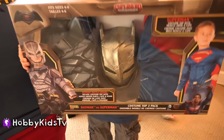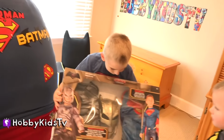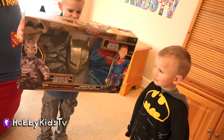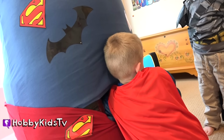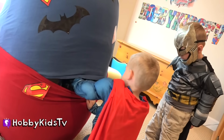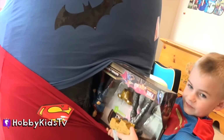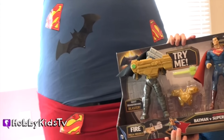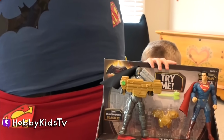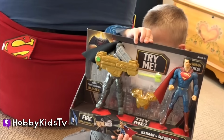We've got the Superman vs. Batman costume set. Let's see how HobbyFrog and HobbyBear look as superheroes. Super HobbyFrog is gonna find some toys hidden inside this awesome Batman vs. Superman egg. Superman. And it looks like Batman has a big kryptonite blaster.